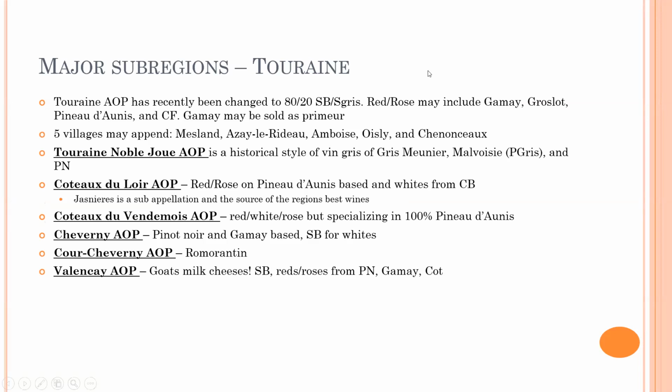Touraine AOP has recently been changed to 80-20 Sauvignon Blanc and Gris. Reds and rosés may include Gamay, Groslot, Pineau d'Aunis, and Cabernet Franc. Gamay may also be sold as Primeur style. Five villages may append their names, and we mentioned that earlier. You saw them on the map: Mesland, Azay-le-Rideau, Amboise, Oisly, and Chenonceaux.